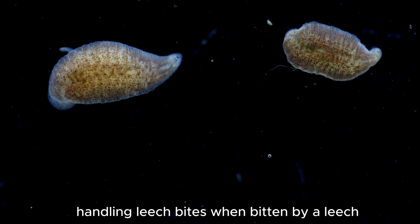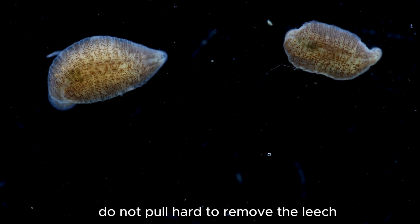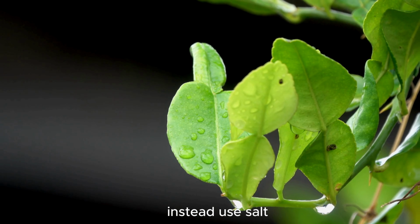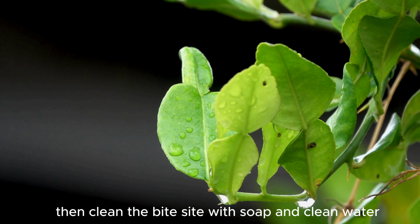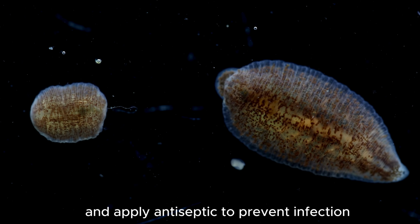Handling leech bites. When bitten by a leech, do not pull hard to remove the leech, because it will tear the skin and cause infection. Instead, use salt, vinegar, or fire to make the leeches come loose on their own. Then, clean the bite site with soap and clean water, and apply antiseptic to prevent infection.